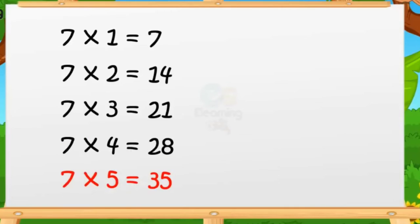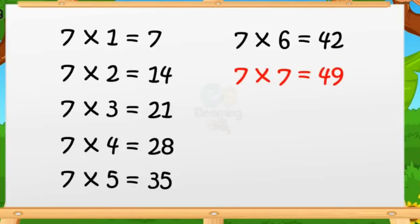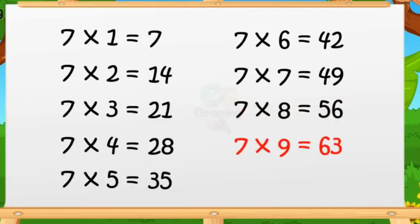7 sixes are 42. 7 sevens are 49. 7 eights are 56. 7 nines are 63. 7 tens are 70. Table of 8.